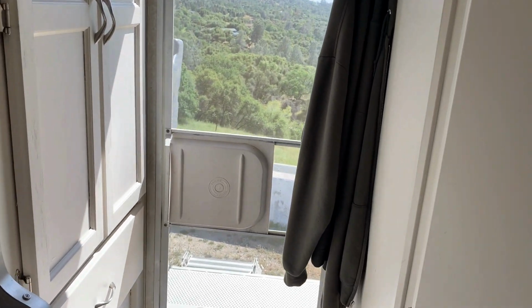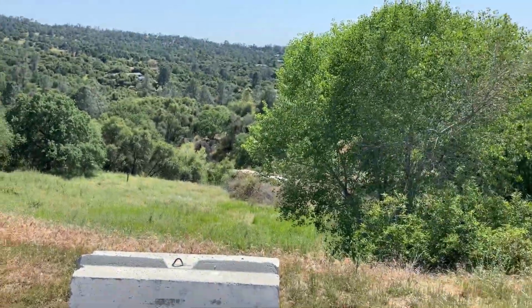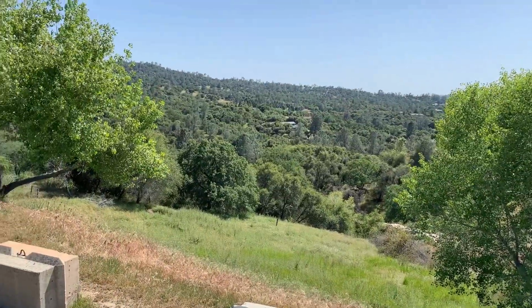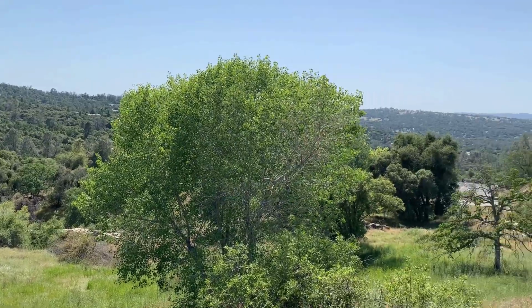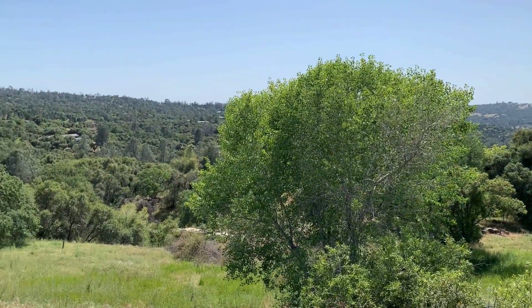I've got the truck camper all set up here. My view out the back. Got the patio out. And I am casino docking.